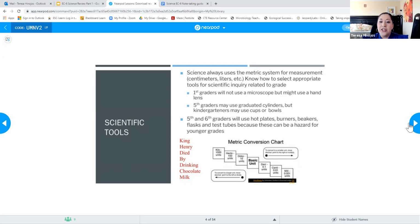So with the metric system, you do have to know how to do conversions. And so on your sheet, I did put this chart on there that just shows the basic conversion systems. But what's easy about the metric system is all you're doing is moving a decimal. So there's really not any math involved to do a conversion. If I'm getting smaller, notice it says that you'll just be moving the decimal to the right. As I'm getting larger, I'll move my decimal to the left.